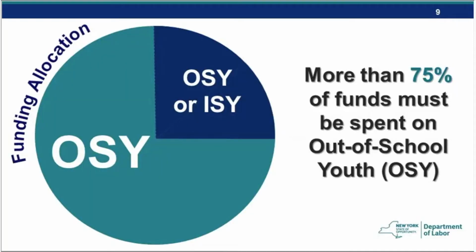One notable change from WIA is an increased focus to serve mostly out-of-school youth, a traditionally hard-to-serve population. Under WIOA, programs are now required to spend 75% of their funds serving out-of-school youth. This is another example of how the legislation is targeting hard-to-serve populations with barriers.